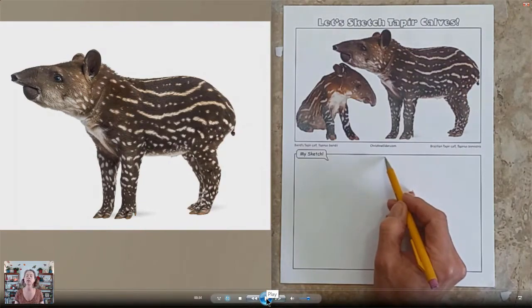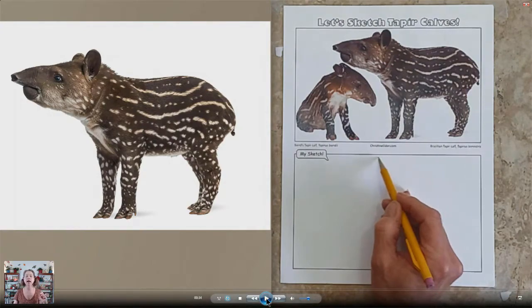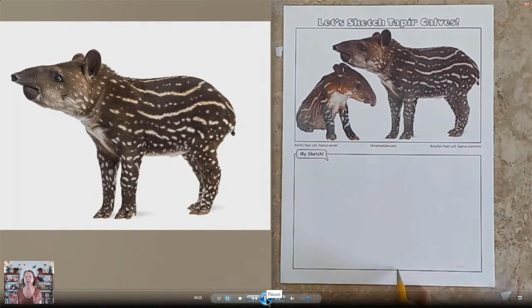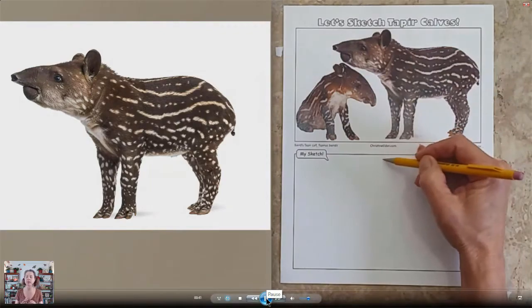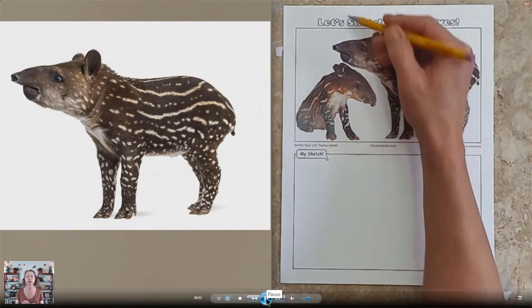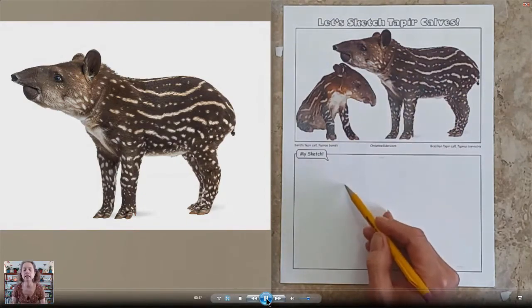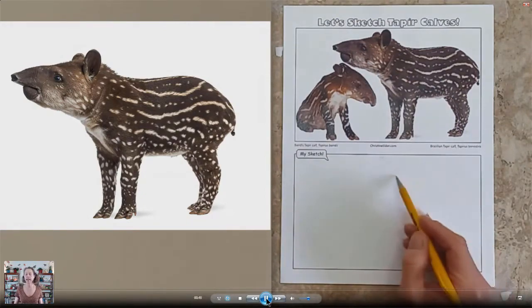So I'm just looking at the whole thing, noticing all of the parts, and we've kind of talked about all these parts already. And so now I'm going to start to just draw little lines on the edge of my paper that show how big my tapir is going to be. We're just doing this right tapir today, because I am going to show a little bit of the painting of it. Okay.